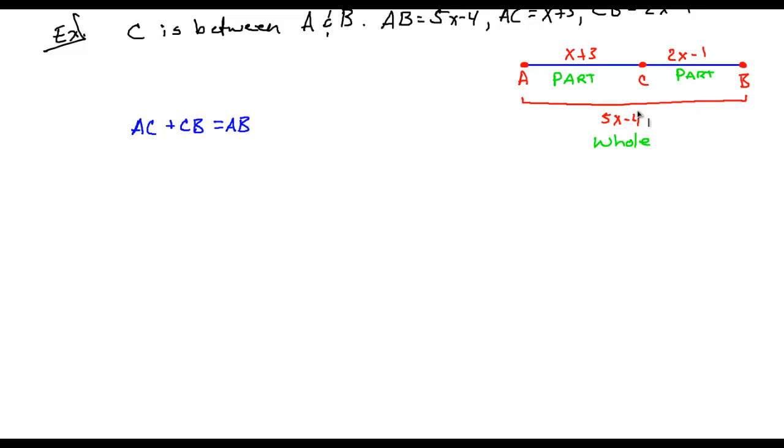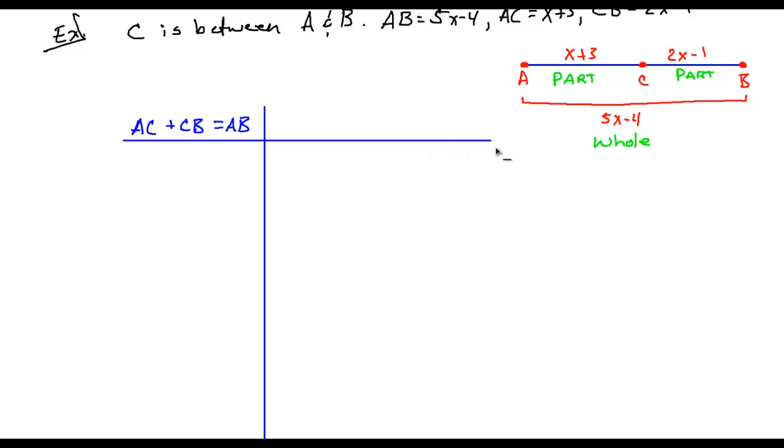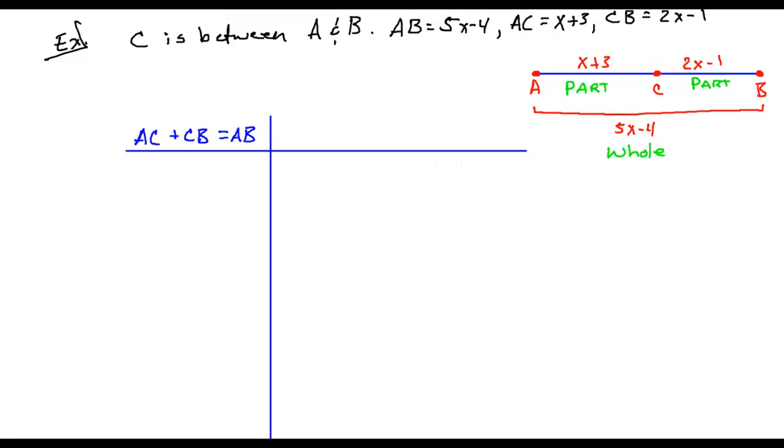is because of some fact that I've already learned. So let's talk about the facts that we've learned. We've learned lots of postulates. We've learned several definitions. We've learned lots of things. But one thing in particular tells us that AC plus CB equals AB. And that one particular thing is called the segment addition postulate. That postulate we learned told us that this piece plus this piece equals the whole piece.